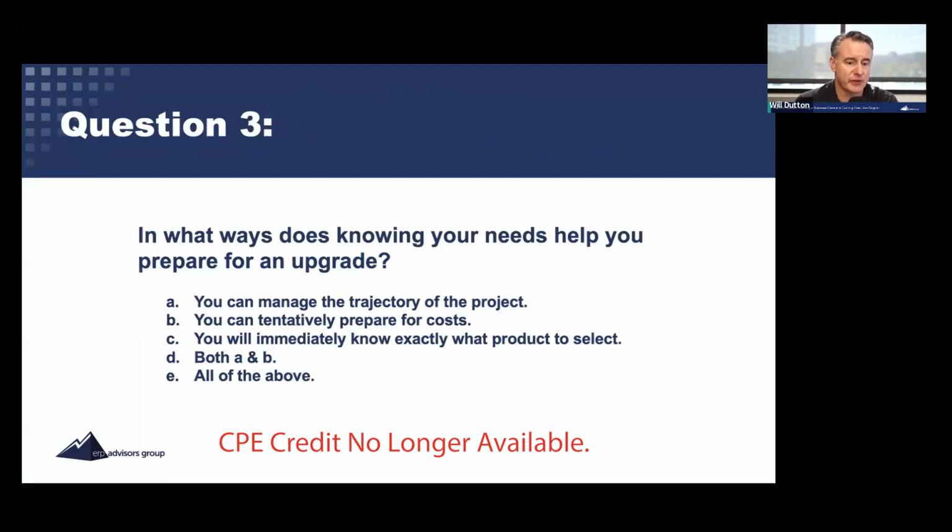So let's go to question 3. In what ways does knowing your needs help you prepare for an upgrade? A, you can manage the trajectory of the project. You can see it going this way when you know what you need. B, you can tentatively prepare for costs. You're not going to get specific costs at the get-go, they're tentative numbers. Or C, you will immediately know exactly what product to select. D is both A and B. E is all of the above. My teams, they're so tricky.